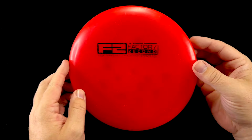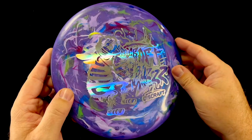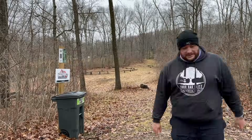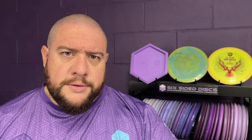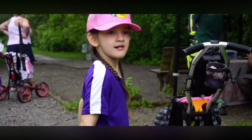In fact, to really try and figure out what these ultralight discs are all about, we're going to test them with 4 different throwers. From myself, a 38-year-old MA2, MA3 player, to my wife, a very casual player, my son Eli, who's 10 and only recently started playing more regularly, and we'll even be testing these ultralight discs with probably the exact target audience, the highest rated FJ6 player in the world, who is also the youngest ever winner at an A tier, Sophie Elenko.